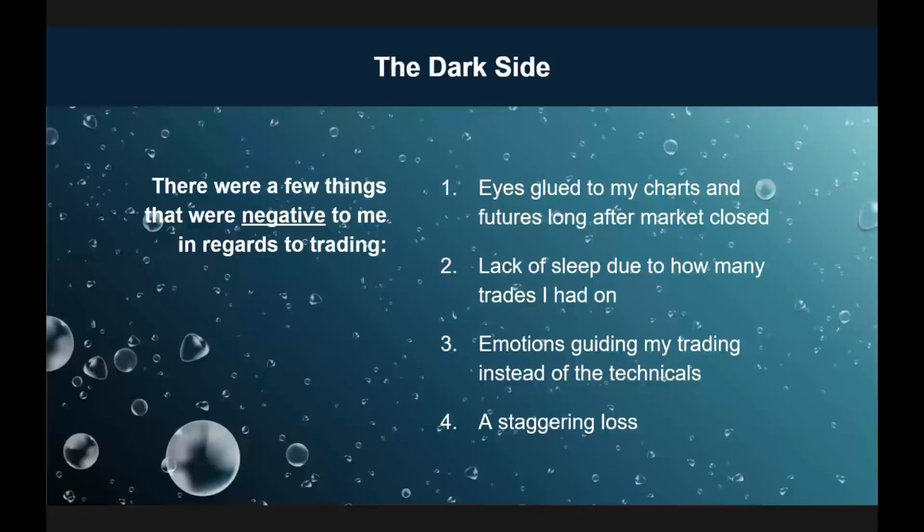On top of that, I was already kind of stressed out because of how many trades I had on in my account in general. So that compounded into that lack of sleep. And of course, when you have a lot of trades on, when you're up all night watching the markets, your emotions start guiding your trading rather than the technicals, right? I started off learning based off technicals, but it was very easy for my emotions to all of a sudden start guiding my trading.